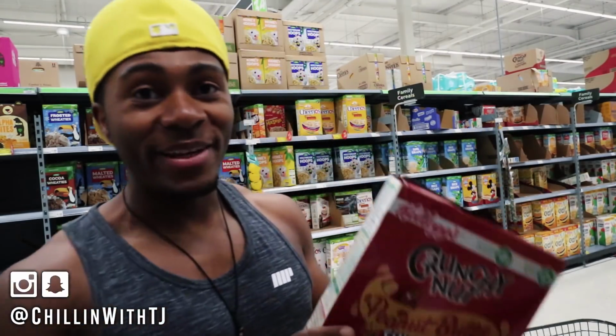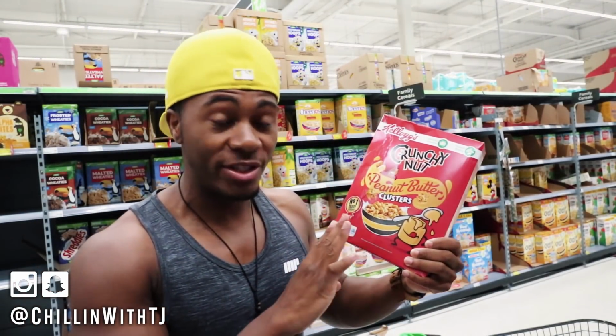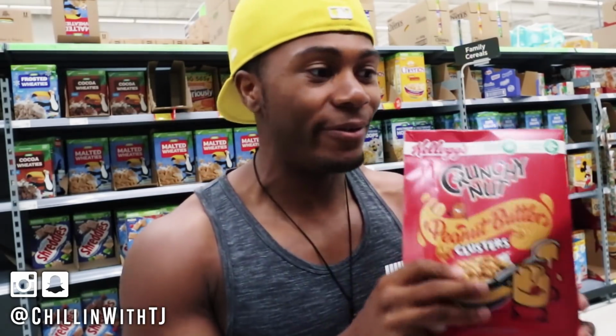That being said, if you could ever try these, they taste delicious. I had these once. The calories on this are ridiculous though. It's super high, but these taste absolutely great. A little bit too salty at times, but peanut butter Kellogg's tastes delicious. I'm not going to advise that as calorie friendly, but if you ever want a cheat day, get it.